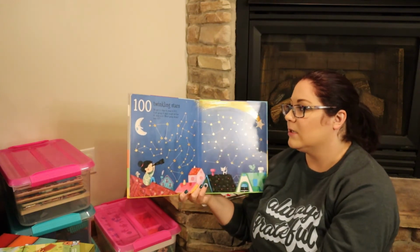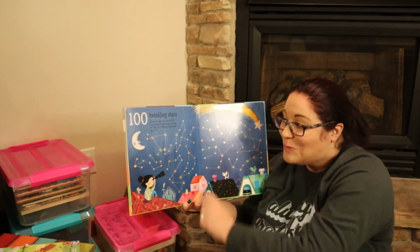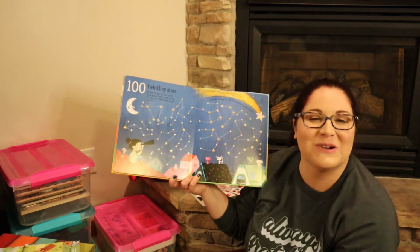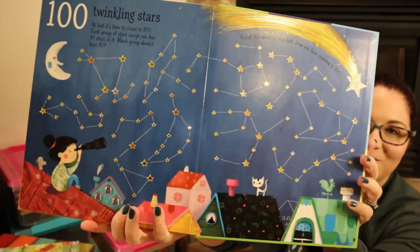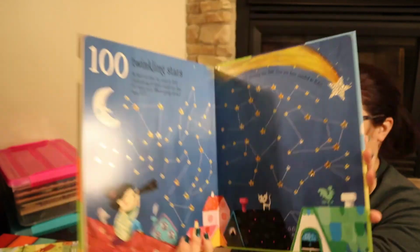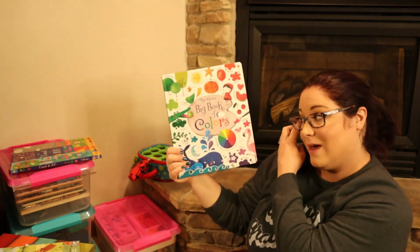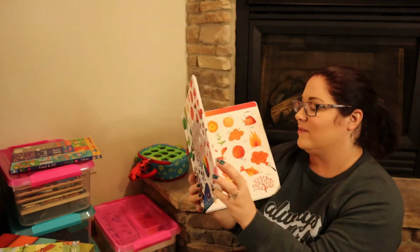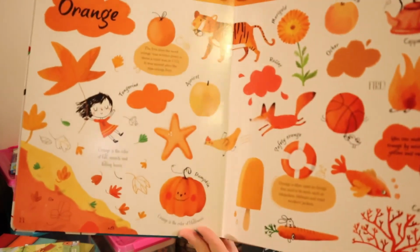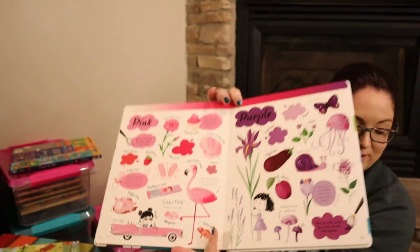And then the preschooler that I nanny for, we like to find which group doesn't have 10. And we've done this so many times that he knows which one doesn't have 10. But see if you can find which one doesn't have 10. And we also love the big book of colors. So many wonderful pictures on here. Lots of different items and various colors.